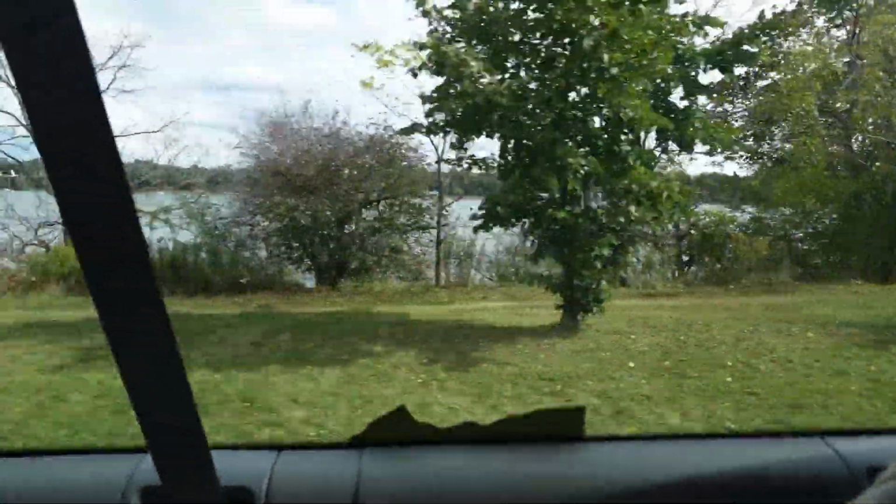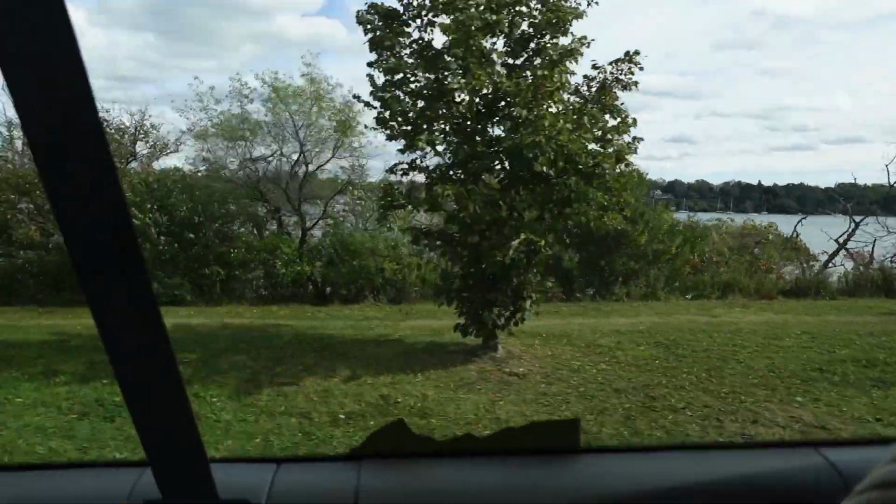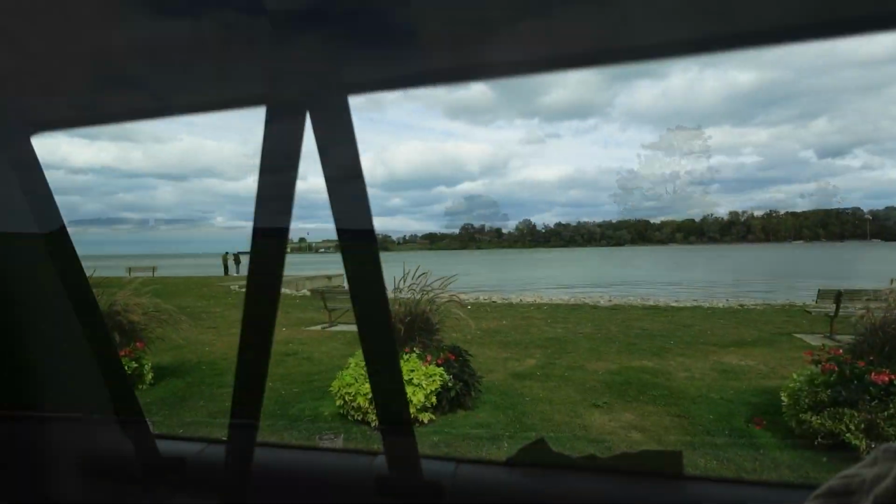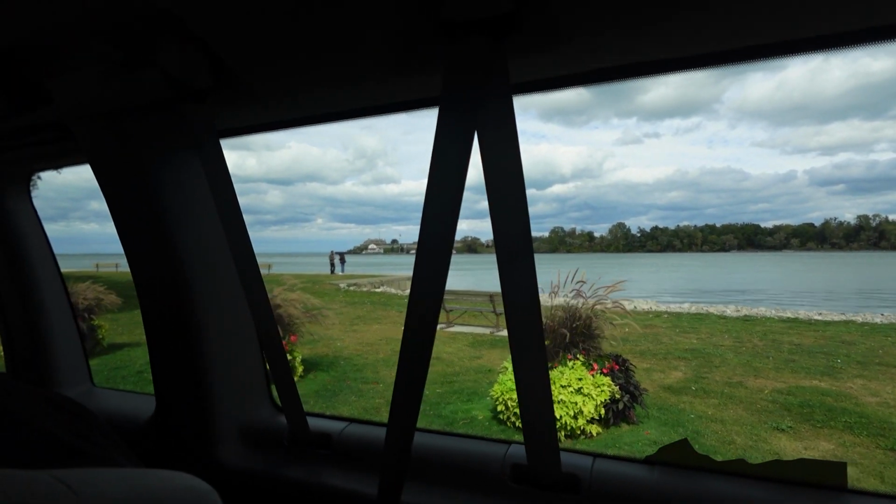So this on the left here, this is Fort George. This is the British fort during the War of 1812. Oh wow. Yeah, this Niagara River emptying into the lake here.